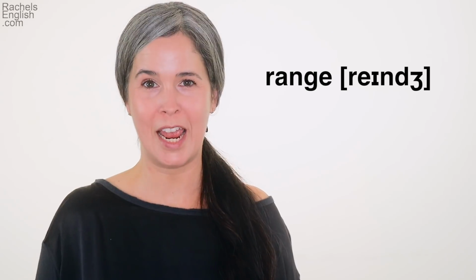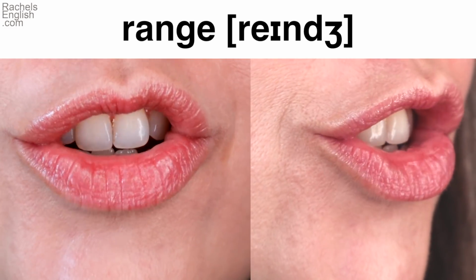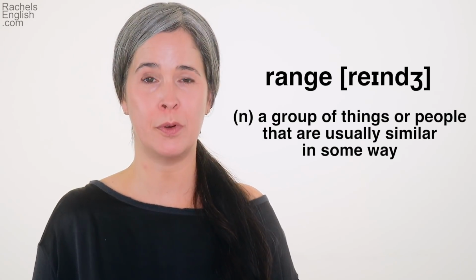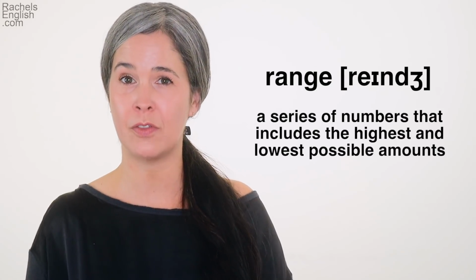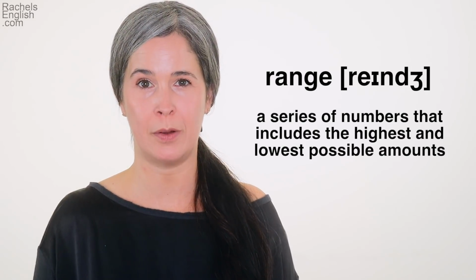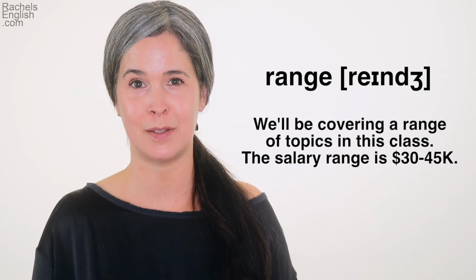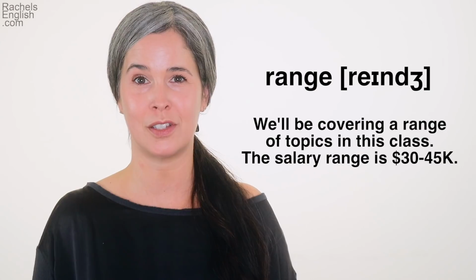Our next word is range. Range. It's a noun and it means a group of things or people that are usually similar in some way, or a series of numbers that includes the highest and lowest possible amounts. We'll be covering a range of topics in this class. The salary range is $30,000 to $45,000.